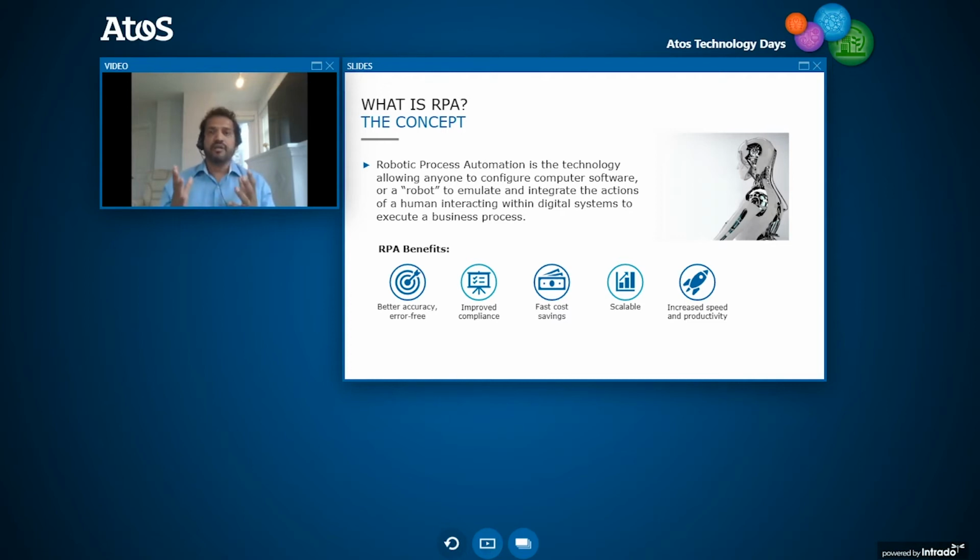However, there is one myth about RPA. The myth is that the robots will replace humans, and this is absolutely untrue. Let me repeat that. Robots will not replace humans. In fact, it helps to free up some capacity so that we can use that capacity to focus on the core activities, but it is not going to replace humans.